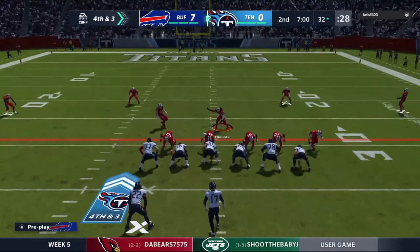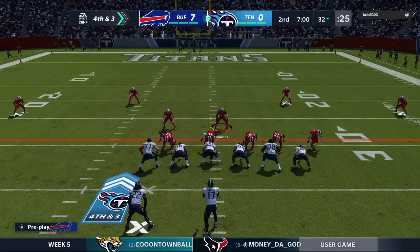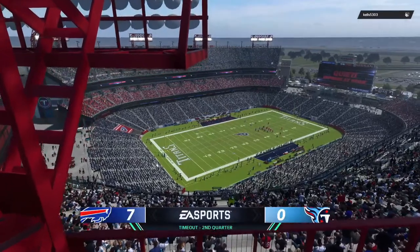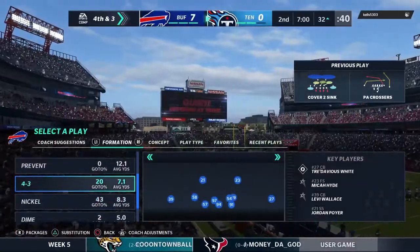So they'll pass on what would have been a 49-yard field goal attempt, and they're going for it on fourth down. The Titans going to use the first of their timeouts. We'll have two remaining as we step aside here in this second quarter.